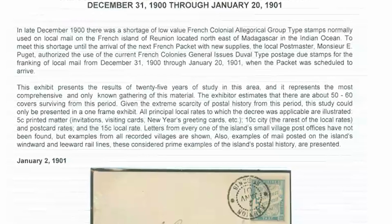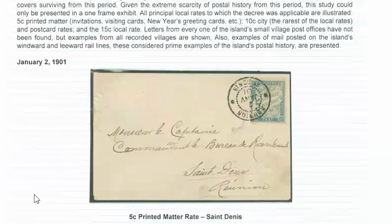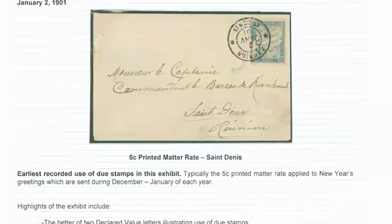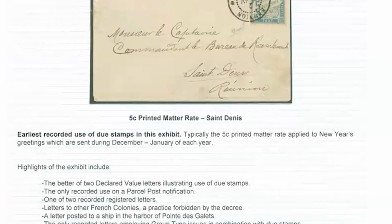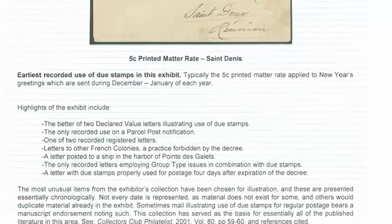This is the first page from my exhibit, which I thought I would throw out. I did a one-frame exhibit on the use of these stamps. And you can see an introduction here, a little text with respect to my first cover, and then highlights of the exhibit so the judges know what they're looking for. And then I told them I'm the guy that's done all the publication on this, and I gave them a lead reference for the publication.